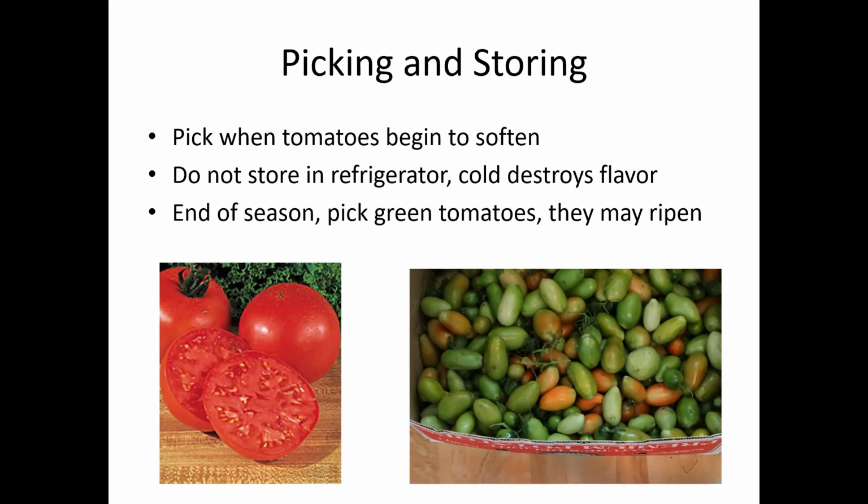Now, at the end of the season, you can pick your green tomatoes. They may ripen. If they have any pink at all toward the blossom end of that fruit, they will definitely ripen and turn red. The problem is when they turn red, they're not going to taste like those softened tomatoes that you picked. But it's the end of the season. You're not going to get any more anyway, so you can still use them. You can use them green too. There's lots of recipes for green tomatoes.